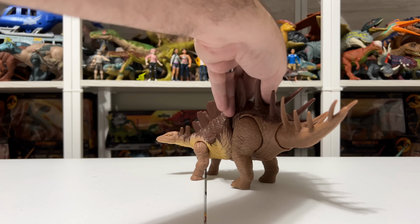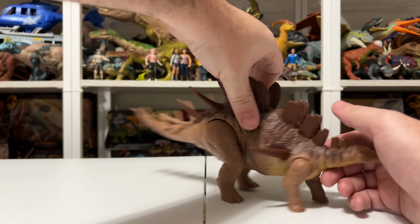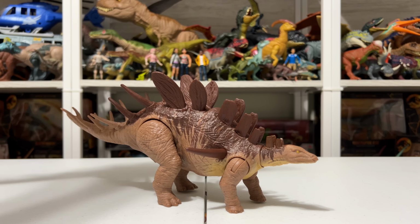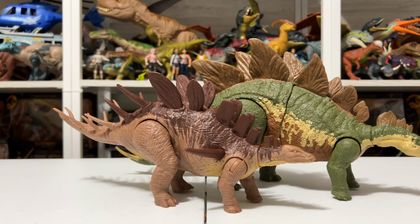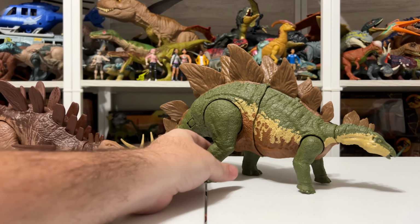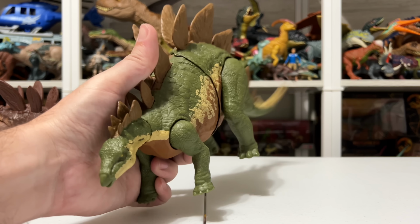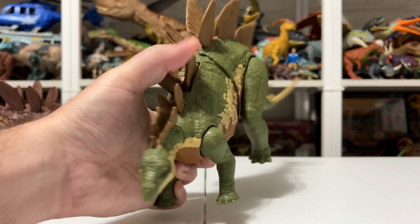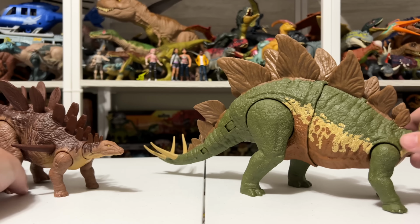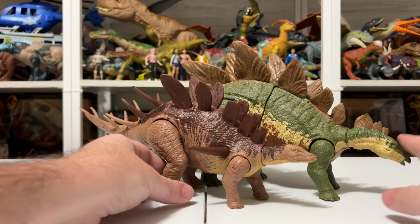So that is the Kentrosaurus, but I want to compare it to some of the other Stegosaurids we have. So this is sort of like the medium range version of Kentrosaurus. We also have the original Mattel Stegosaurus. This is the latest version of it, and I think the best version of it. I love this thing. It does the same thing. It does the same whole body swing, except it doesn't click into place, so it's harder to pose, but reminiscent of the Kentrosaurus. So you can see the Kentrosaurus is just a little bit smaller, not much smaller.